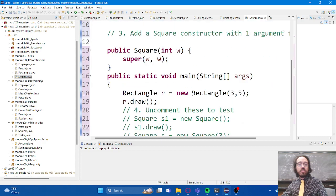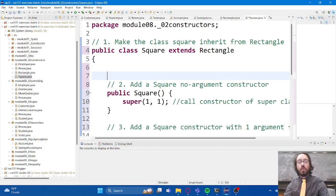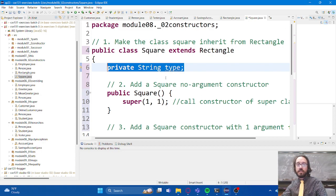Now where things get a little bit trickier, if I want to, I could actually add more instance variables here. So I'm trying to think of more attributes that I might have for a square. I'm kind of coming up with a blank. So I'll just pick a very generic private string type or something like that, right? Sort of going off script a little bit here to illustrate this example.